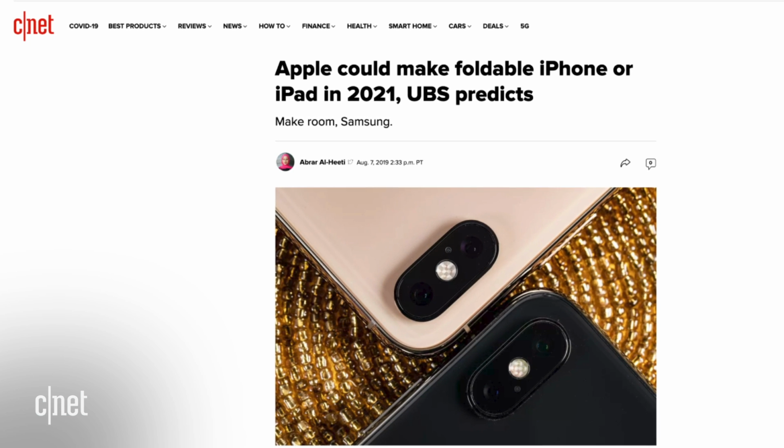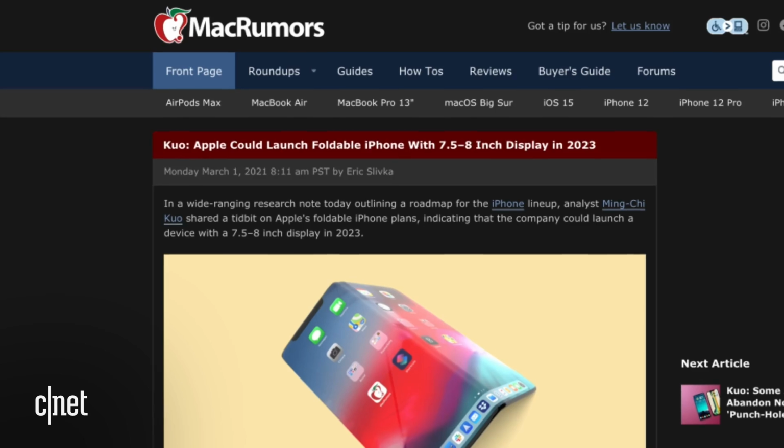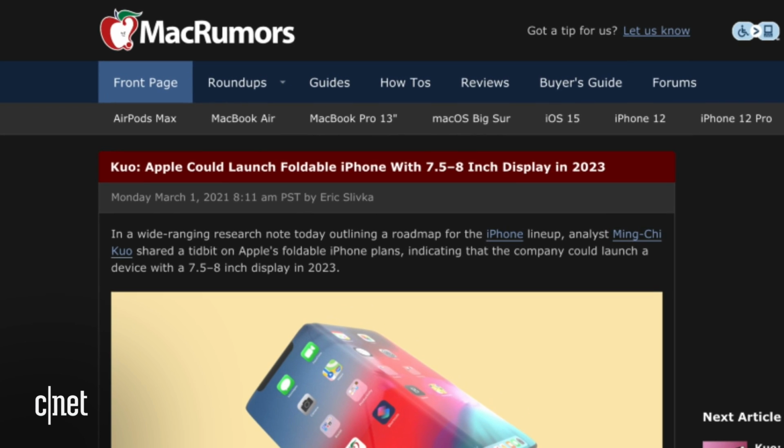Earlier rumors pointed at 2021 as a potential target date for the foldable iPhone, but last I checked, it is 2021, and that's just not going to happen. Now it's looking more like 2023, at least according to longtime Apple analyst Ming-Chi Kuo, as cited in Mac Rumors.